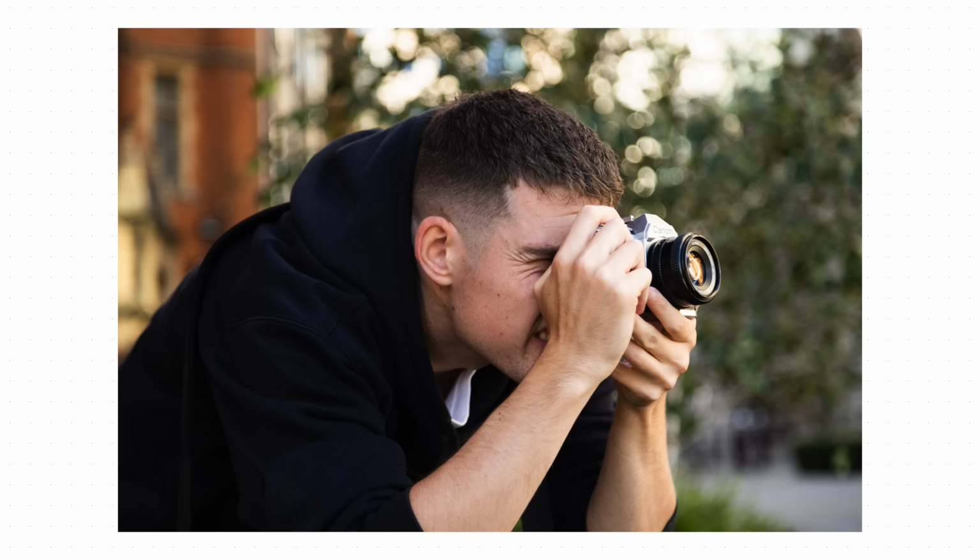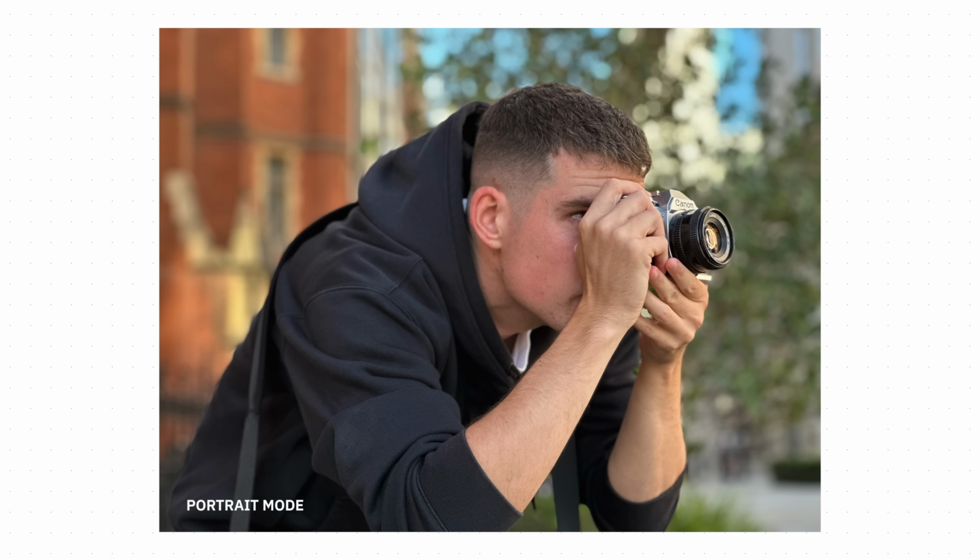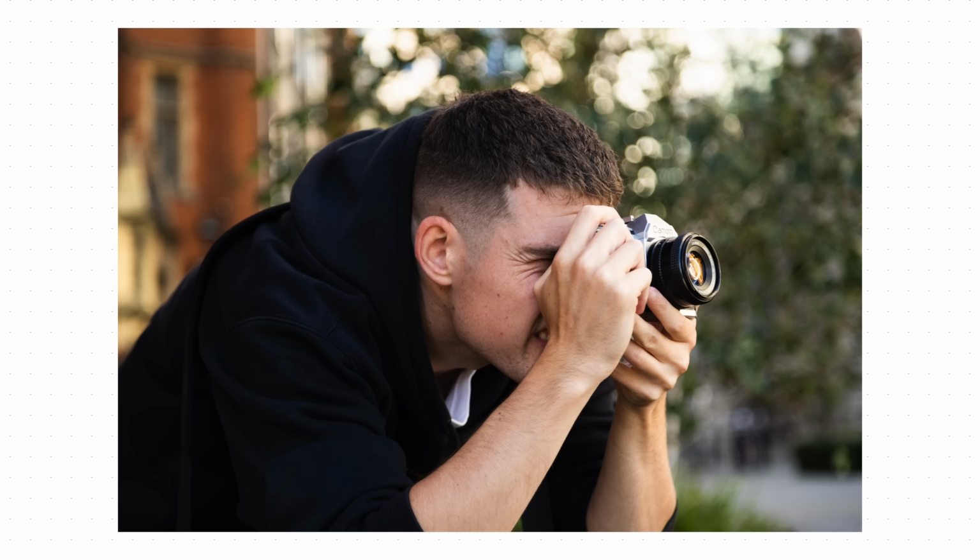This is a really good comparison here of that. I don't think you'll be at all surprised to realize that this one is shot on the iPhone 14 Pro, and this one here, a far superior image, is shot on the Canon EOS R6.